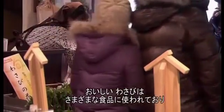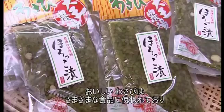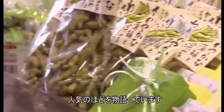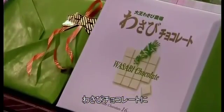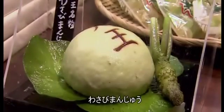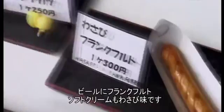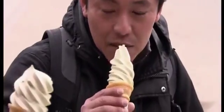So delicious, in fact, that back at the Deo farm shop, anything you can eat has been given a wasabi twist. If this is Japan's answer to mustard, they really like their mustard. You want wasabi chocolate? You got it. You want wasabi bread? You got it. You want wasabi beer with wasabi frankfurter and wasabi ice cream? You got it. Very good.